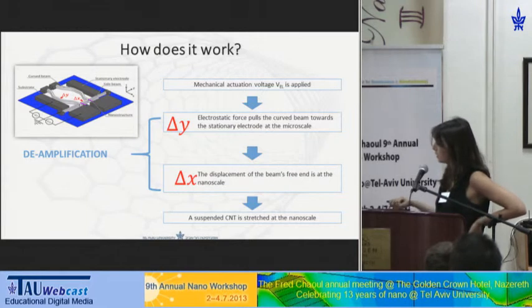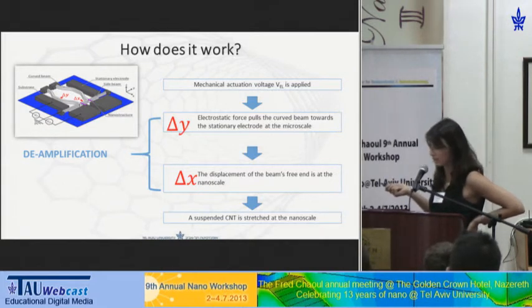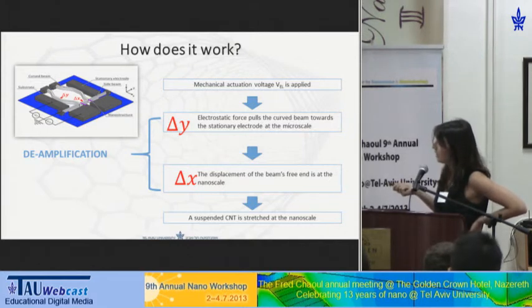So how does it work? The curved beam is electrically grounded, and we apply positive voltage on this electrode. It's about tens of volts. So it pulls the curved beam towards the electrode in the microscale, and owing to an intrinsic de-amplification mechanism, the side beam is displaced in the nanoscale, so that a mounted carbon nanotube can be stretched in the nanoscale.